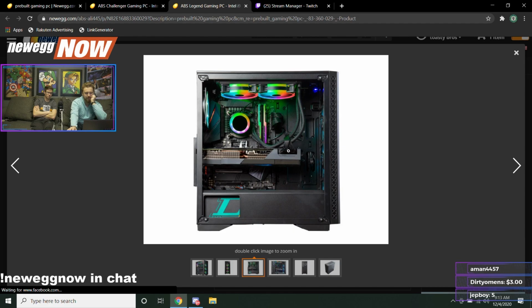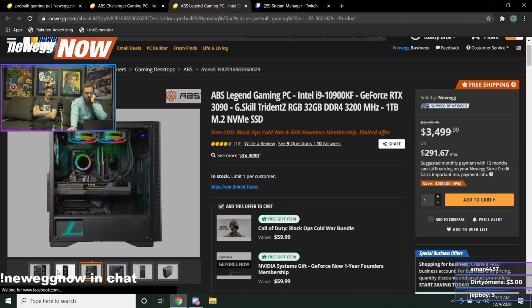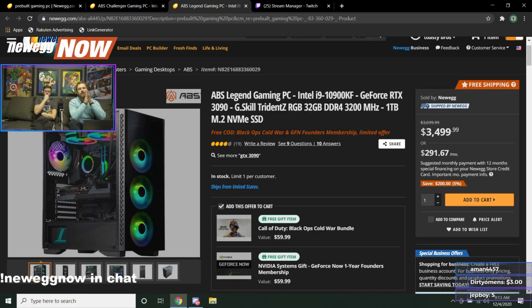This is the power connector. There's only 2 8-pins. Normally they use 3. It might just be a generic picture. Yeah, probably.